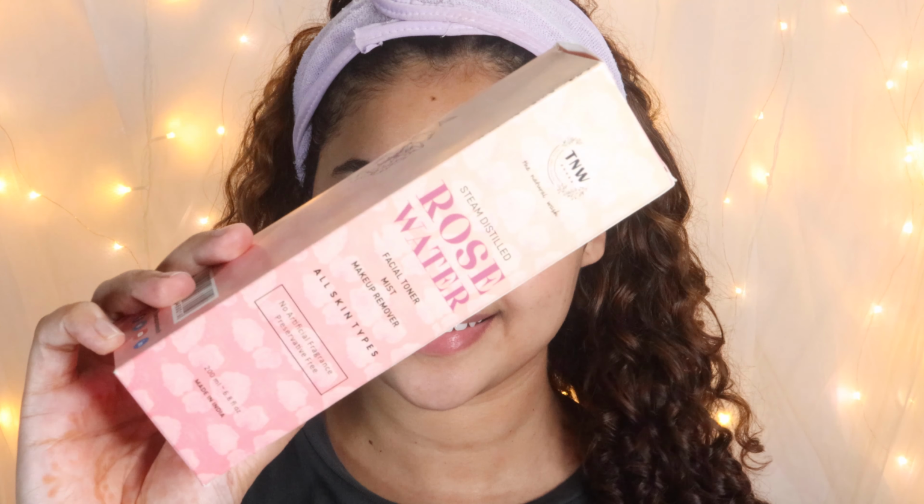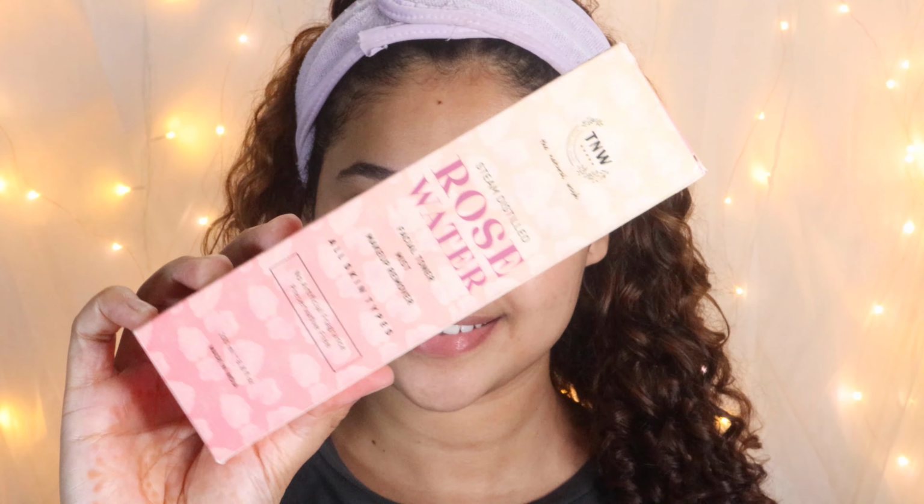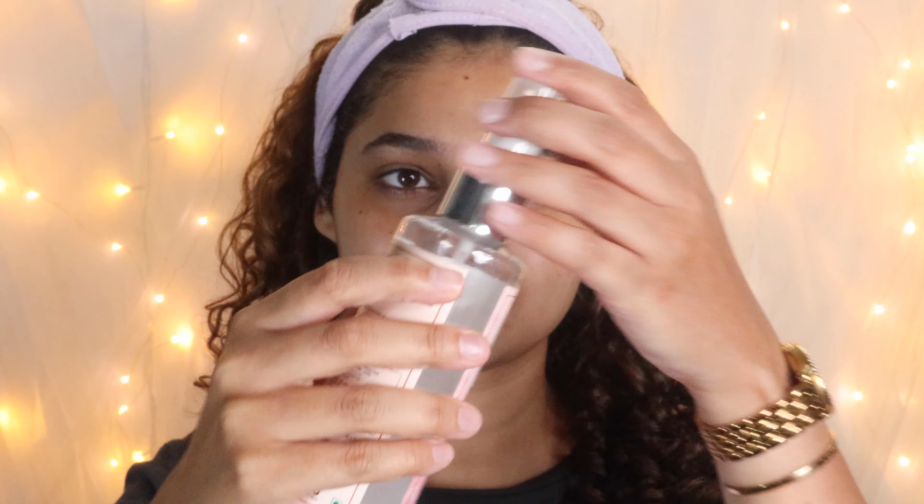So the first thing I got is Rose Water Toner by The Natural Wash. If you have seen my previous skincare videos, then you would know that I absolutely love this toner. The fragrance of rose in this is so real, it's mesmerizing. Also, it sprays a very fine mist of rose water on your face. It's very refreshing. I love it, so I would highly recommend trying it out.